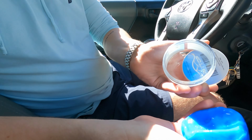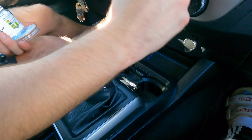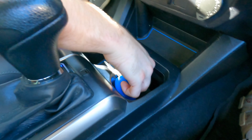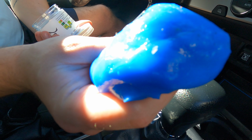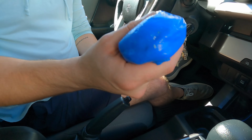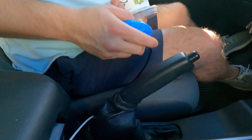But literally, you just pull it out. It's like flubber, guys. You remember that? And so you just plop it in there, move it around, and just look at all that gunk it just got. Now, one of the hardest places, even if you got a vacuum, is your e-brake.